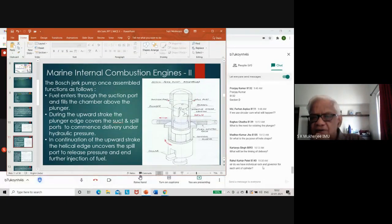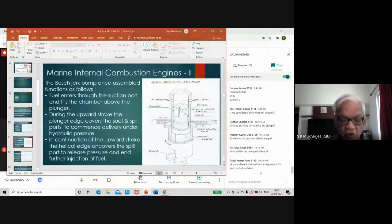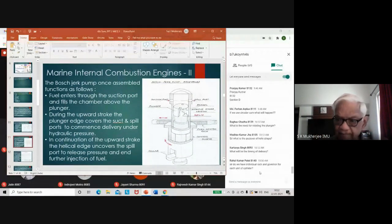What would be the timing? Rahul Kumar Patel asks: sir, do we have individual rack and governor for each unit of the cylinder? No, Rahul. We have fuel pumps whose fuel racks are all connected to one link. So that when we increase fuel, all the racks are moved simultaneously. And all the racks are again moved simultaneously to reduce the fuel. And this movement is done through a link which is connected to the governor.